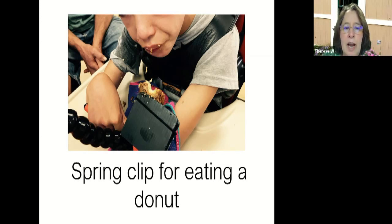And look at what he's holding on to. He's holding on to an industrial twist tie that's wrapped around that black lock line. And the black lock line is attached to a quick grip clamp in the corner of his tray so that he can pull this. This whole thing rotates, and now he can feed himself independently.